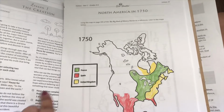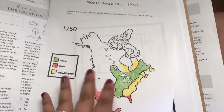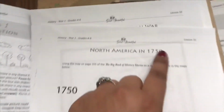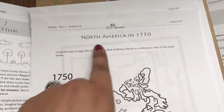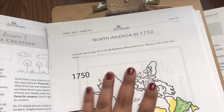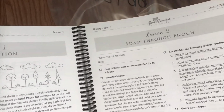And it's basically they'll have you do that. And right now, since we're in the Revolutionary War era, we're looking at North America in 1750, but this is it. So it'll tell you right here, lesson 31, the grade, history, year 1, and it tells you what to do. And the kiddos can color, do the activity or the assignment while you are reading out loud. It is simply perfect and amazing, right?